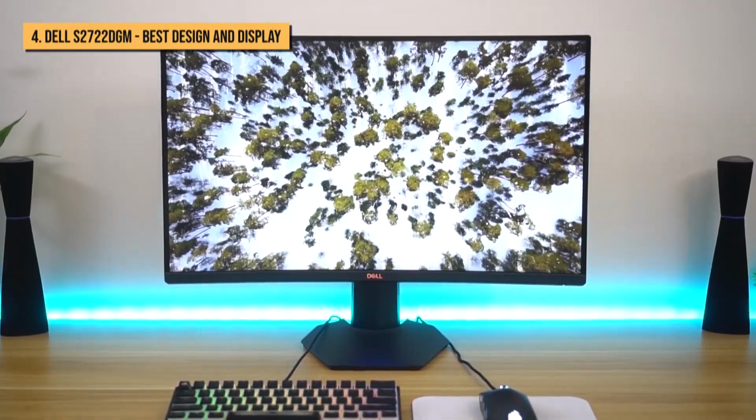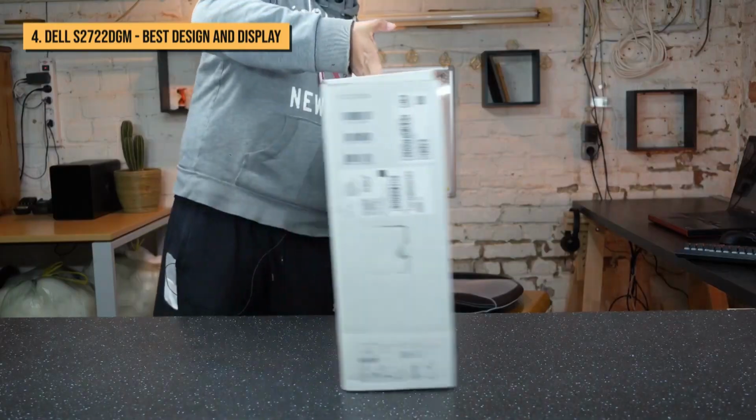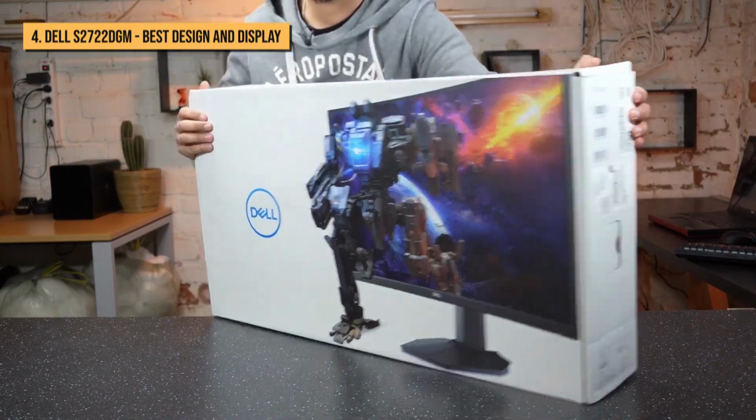Number 4. Dell S2722DGM. Best design and display. Next up is the Dell S2722DGM.